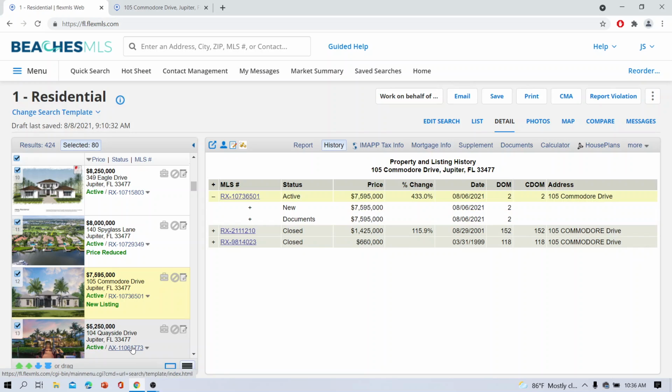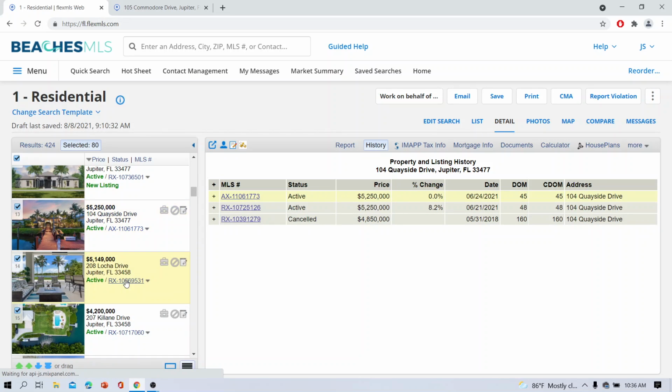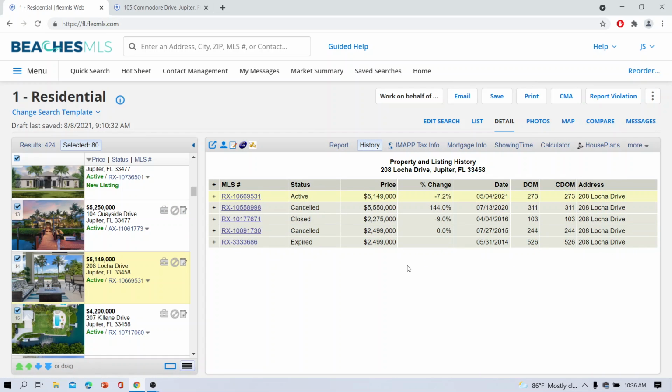So here's Quayside Drive in Jupiter, $5,250,000 they're asking now. They couldn't sell it at 4.8, but actually that history isn't that remarkable. I don't know why I checked that one off. So this one is $2.5 million in 2014. They tried to sell it for cancel. So now in 2021, they have it listed for $5,100,000, but it's been on the market 273 days.